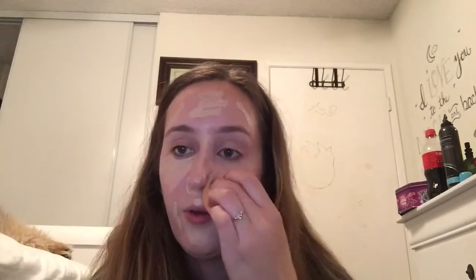So I'm using the Real Techniques foundation sponge. I actually like it way more than the Beauty Blender. I just really like how it feels. Like the other one, I felt like it was cheaper, even though this one's priced cheaper. I feel like it's better quality. I don't know if that makes sense. I haven't tried it recently. I've just been sticking to these. So it could be a little different now. I don't know. Getting a mirror.